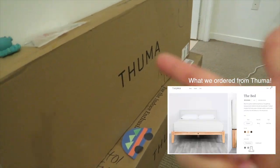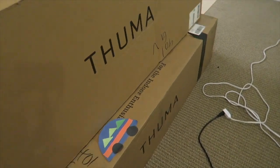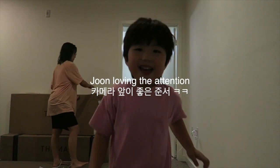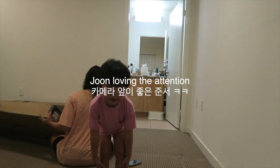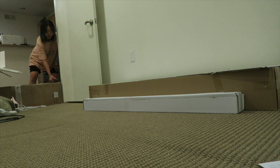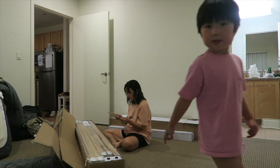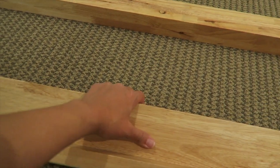But I feel like this is so much easier to assemble as it's advertised. Hopefully. Hello. Wait. Hey, wood smells so nice.